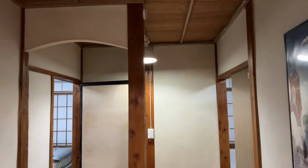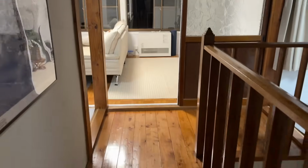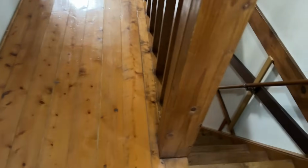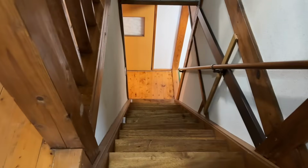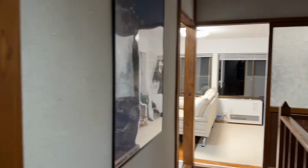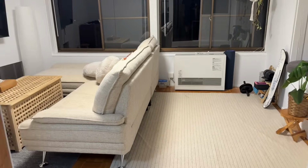Hallway is nice. No issues, never has been in the hallway. Stairs look good. Beautiful, I love this house. Oh, it's been so long. It feels like it's been a while. 3 months.